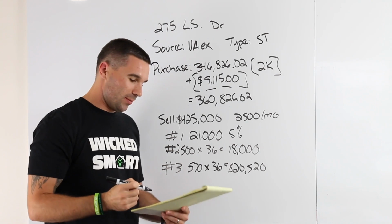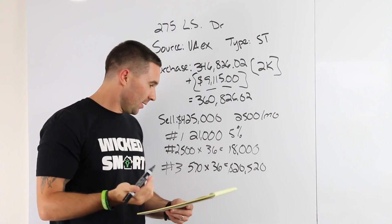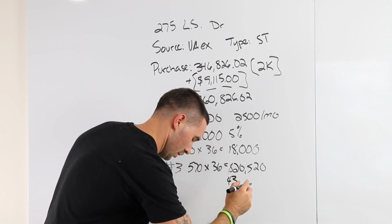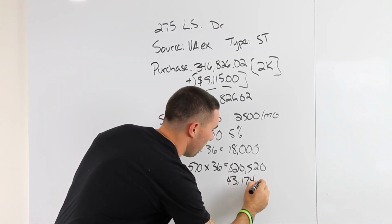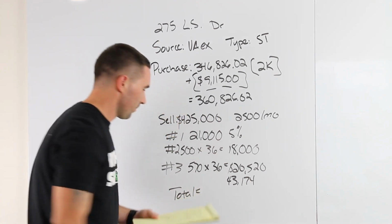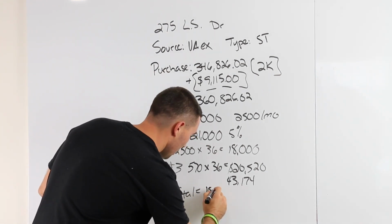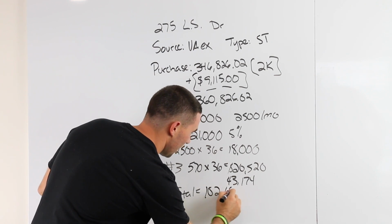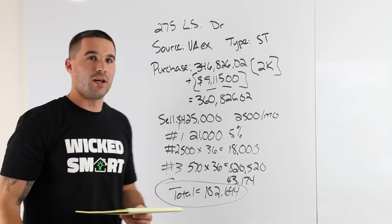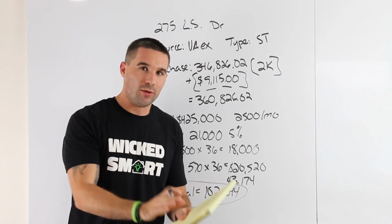There's additional premium here because we sold the property for $425. We bought it at roughly $360. So there's plenty of premium here. It's actually $43,174 on the back end. So that's the premium. Bringing our total to $102,694. Total profit over $100,000. That is if we sold the property on a rent to own for 36 months.